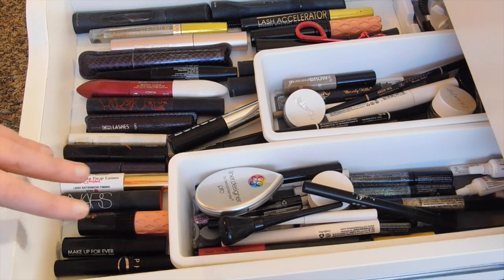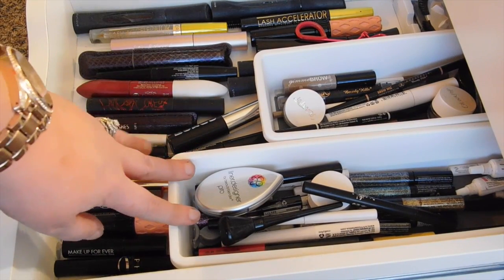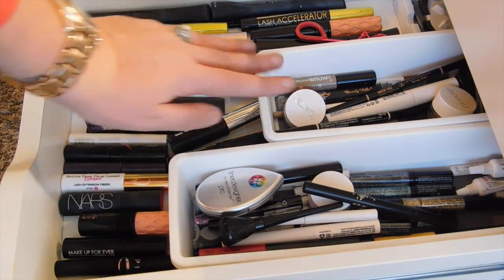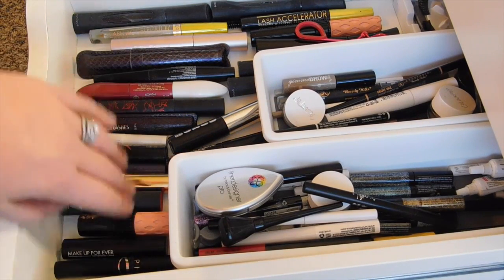So I know this drawer is kind of a cluster, but I do have a method to my madness. This is full of eyeliners, and there's some lash glue in here. This is my eyebrow container. All the rest of this is mascara.